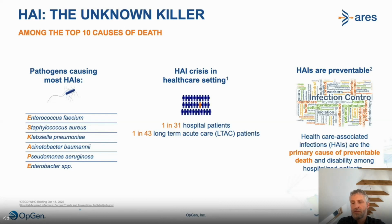Some of the common causes for HAI include central line-associated bloodstream infections, catheter-associated urinary tract infections, surgical site and wound infections, or ventilator-associated pneumonia. HAIs already are among the top 10 causes of death, impacting 1 in 31 hospital patients and 1 in 43 long-term acute care patients. What is also important to know about HAIs is that these infections are preventable through a timely hygiene and infection prevention and control action, which sadly makes HAI the primary cause of preventable death.